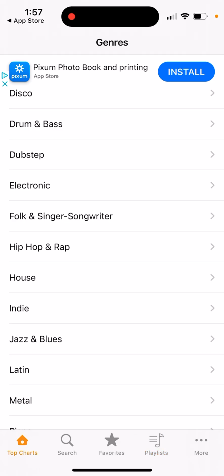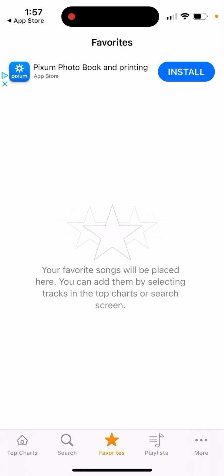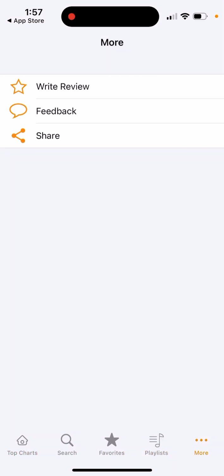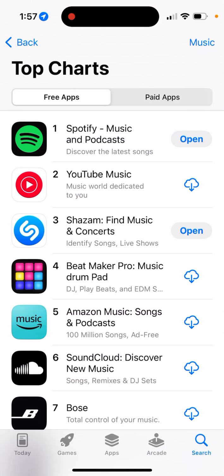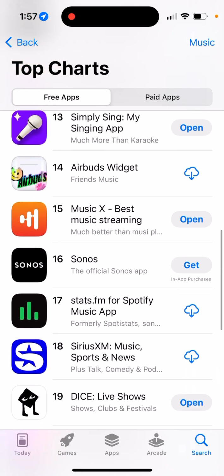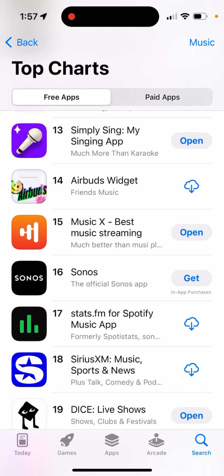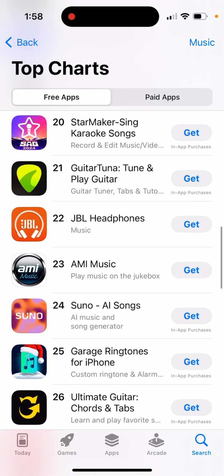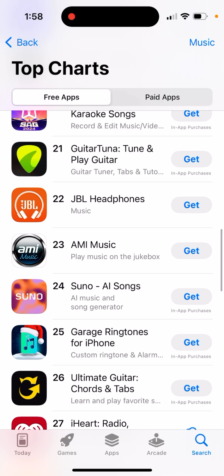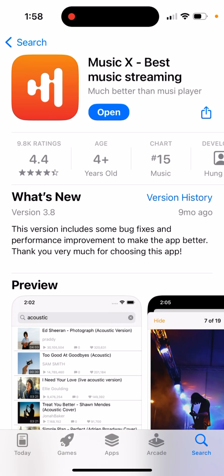And then you have top charts, you have search, you have favorites, you have playlists, and that's it. So it's a super easy to use app, and as you can see, a lot of people love it. It's in the top 15 charts right now in MusicX. That's just what it is. Yep, there you have it.